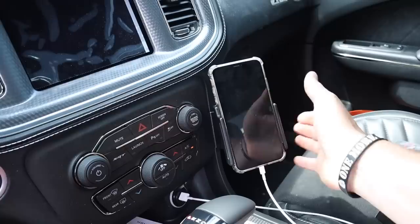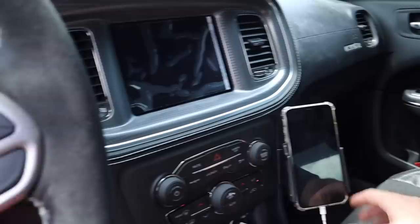If you didn't see yesterday's video, it was from ProClip, a mounting solution for this charger. Incredible, because there's nowhere else to put the phone in this car. So this, just absolutely incredible.